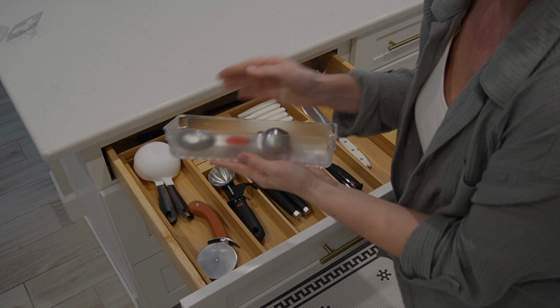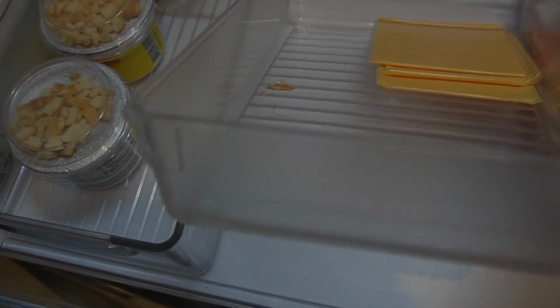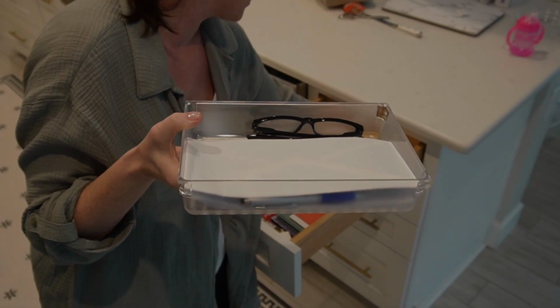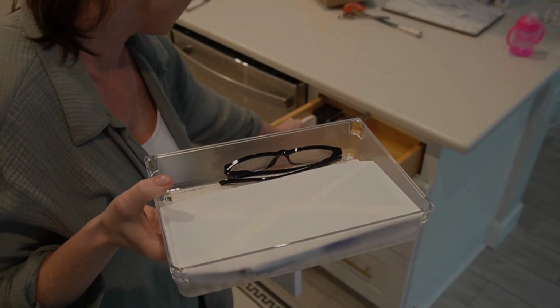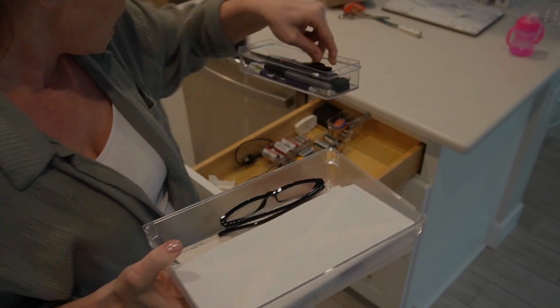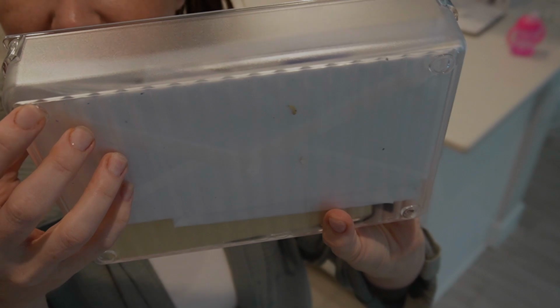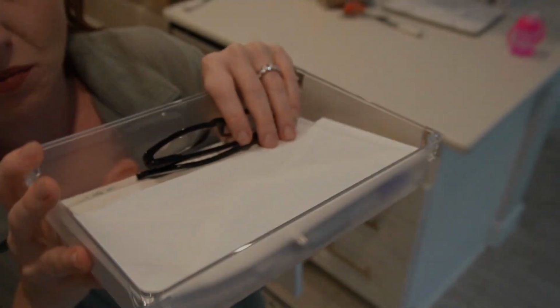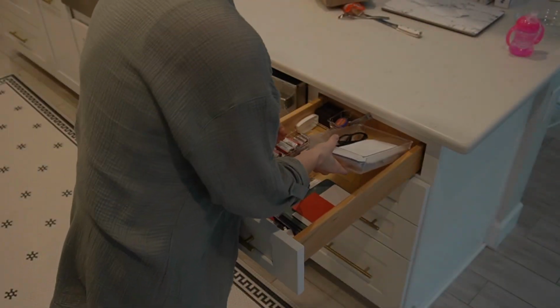Like I said, you can use this for anywhere. You have this size, you've got this size, which I like because you can put little things in there. It also comes with the long diagonal one that you see right here. And I like that they are textured on the bottom, and I put museum tape, which I will show you guys in just a second, and it works great. It doesn't move all around, so these things are amazing.